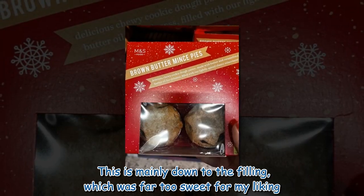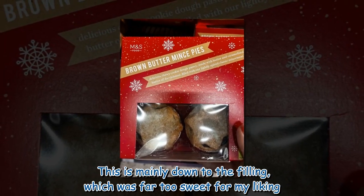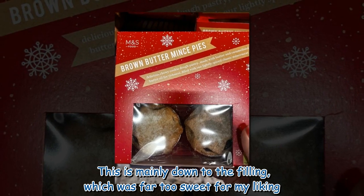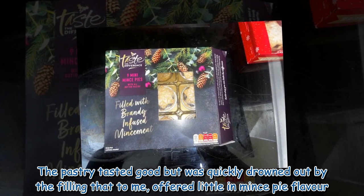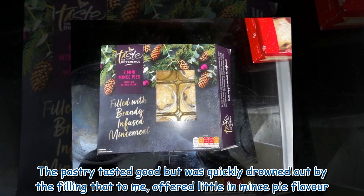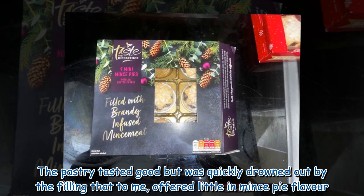This is mainly down to the filling, which was far too sweet for my liking. The pastry tasted good but was quickly drowned out by the filling that to me, offered little in mince pie flavor.